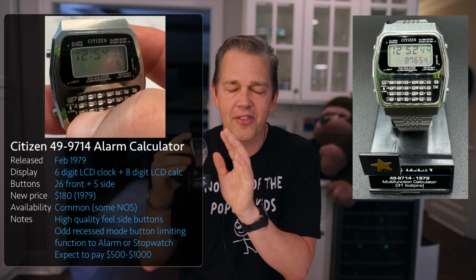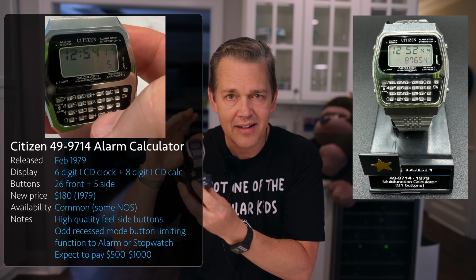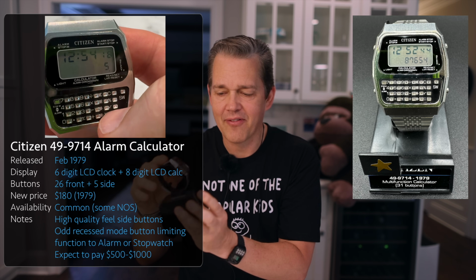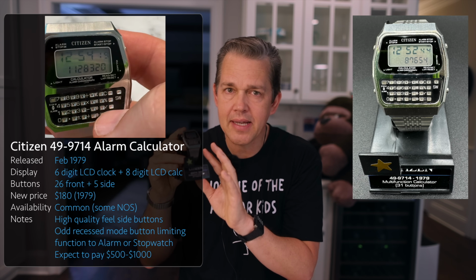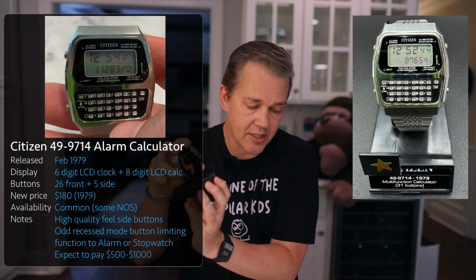But otherwise, I think really a lovely looking watch. And of course, also LCD with a long battery life. These are also reasonably easy to find. You generally pay $500 or above for one of these in a good condition as well.